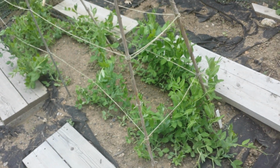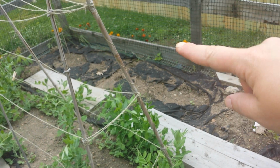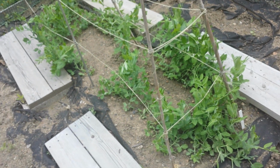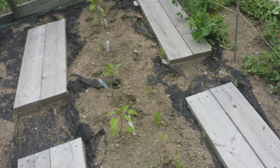These are sugar snap peas. I gotta tie them up. Cucumbers are gonna go over there, like along the fence. These are peppers, all kinds of hot peppers.